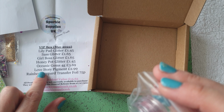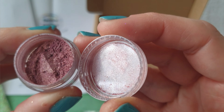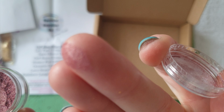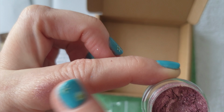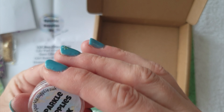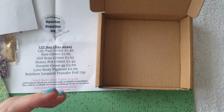And then we have Love Story, which is £2.99. This is a pigment. Let's have a look at this. Oh, that's beautiful. Oh, you really can't see that, but that is like a real rose colour. No, you can't. There you go. Oh, look at that. Just done myself a patch test. That is beautiful. Reminds me of like an antique rose type colour. It's beautiful. Absolutely stunning. That is my main VIP box.